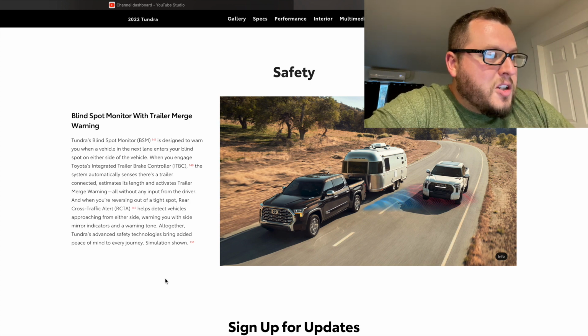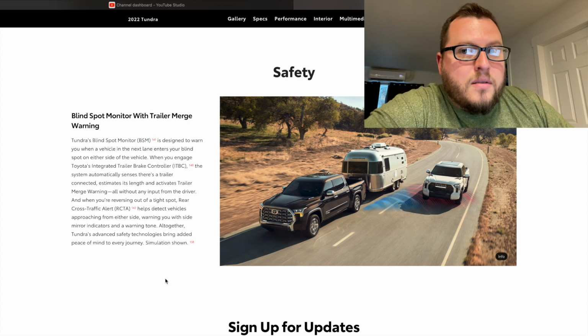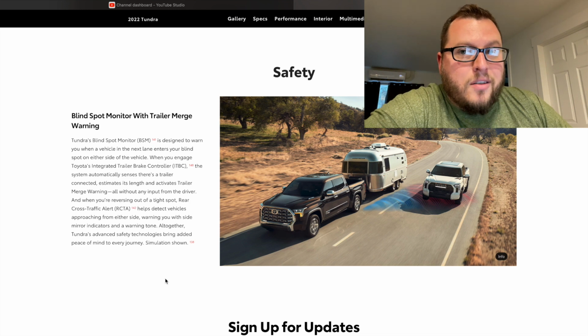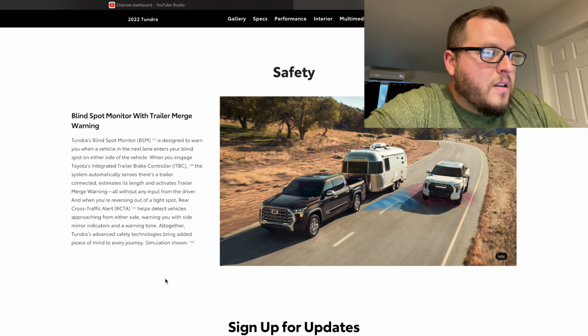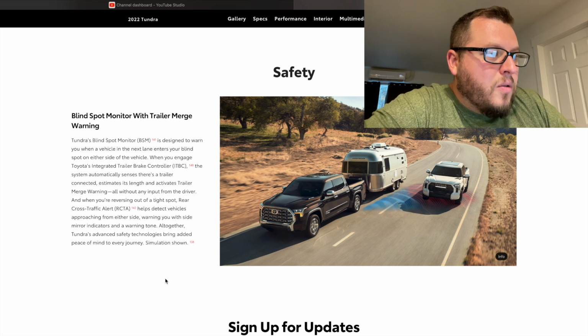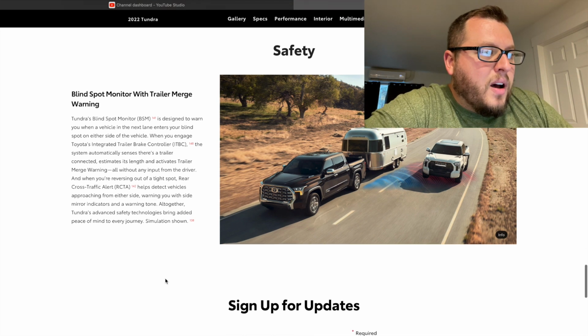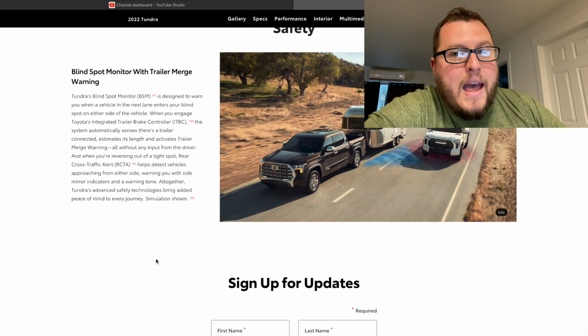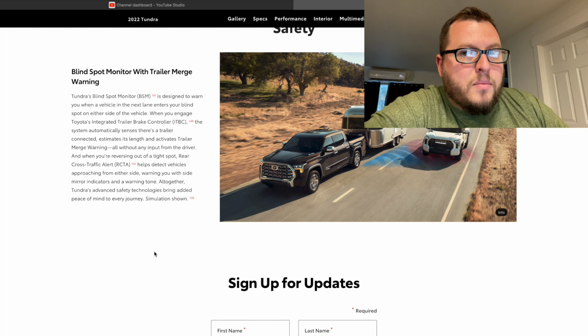The Tundra's blind spot monitoring, the BSM. I love abbreviations, don't you? Oh boy. Next thing we know, we're going to be talking about synergizing and synergy. Anyway, it is designed to warn you when a vehicle in the next lane enters your blind spot on either side of the vehicle. Okay. I dig it because I haven't had that except in the Platinum trim. If it has it in the TRD Pro too, I don't know. They're not showing it, but maybe it does.